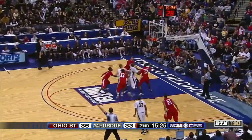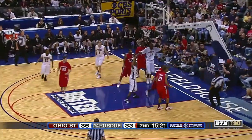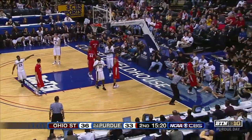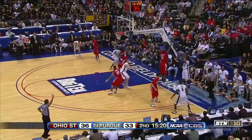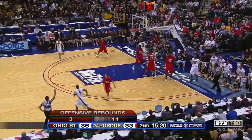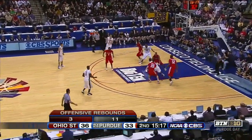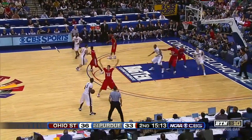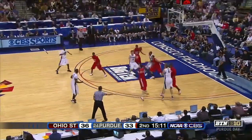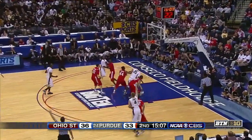This could tie it again. Rattles out. Hummel put back. Too strong. Batted out by the Buckeyes. Belongs to Purdue. With Jackson sitting down, and Grant, a much more consistent perimeter shooter, especially from behind the arc, than Jackson. Hummel working that baseline. Comes out for it. Right back to him. He's squared up.